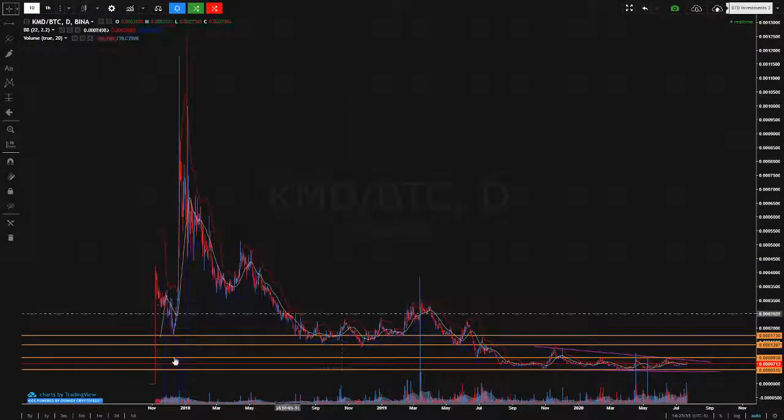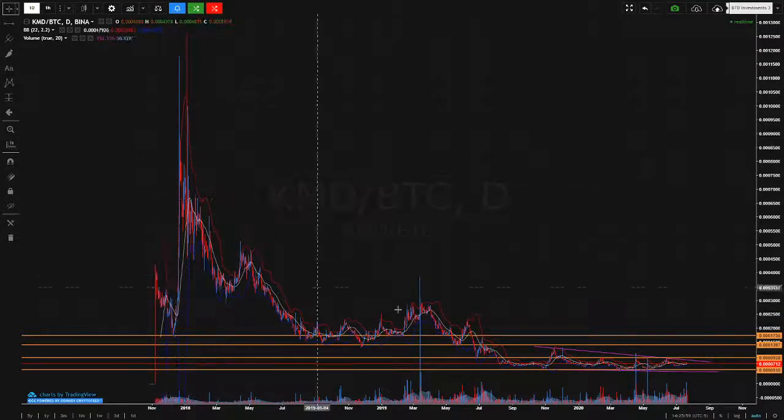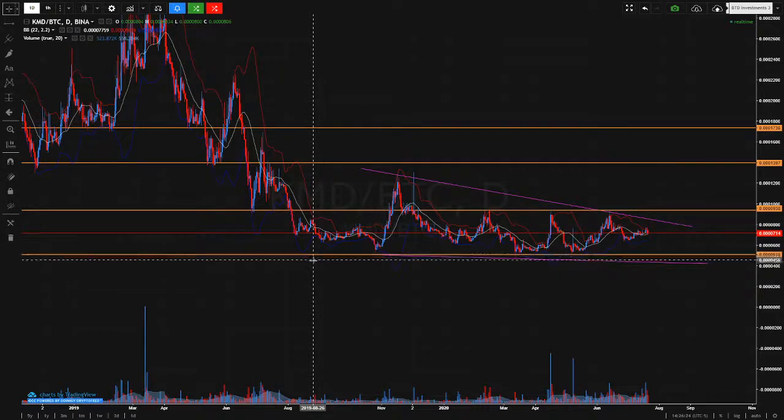So this is the entire price action. You can see this is similar to most coins, high and then low, and it's consolidating. The consolidation is good, and it's happening at relatively low. I marked in the support and resistance lines. This support line needs to be the low.